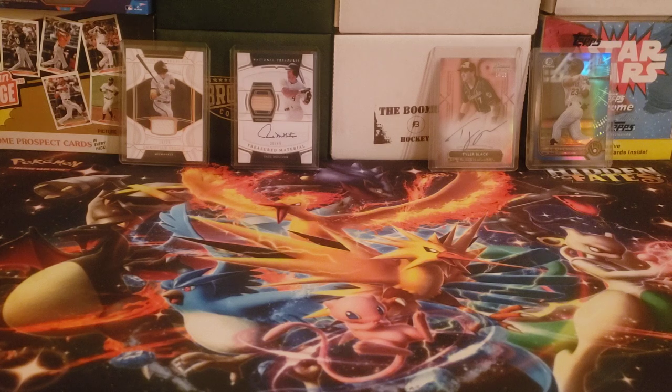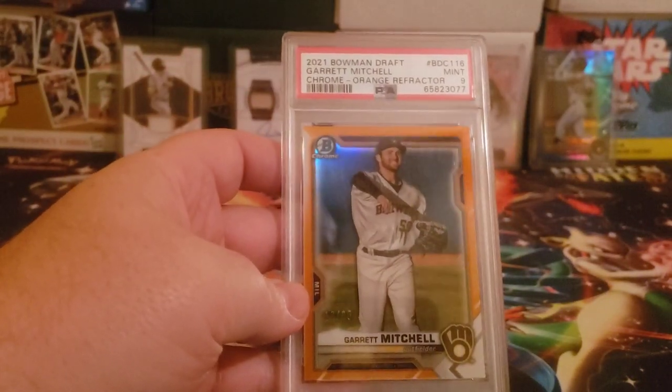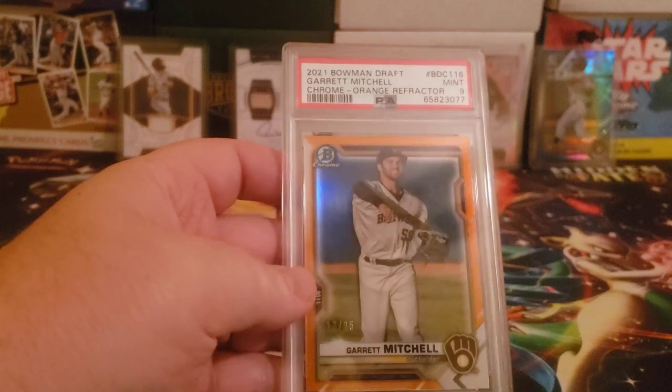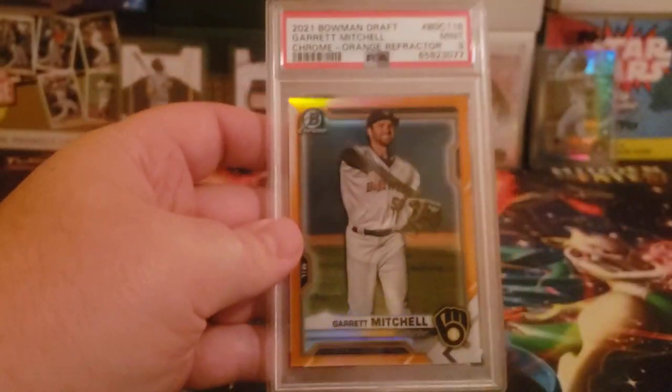And then finally, another fairly expensive pickup. I don't think this was less than the cost of standard grading from PSA. This is a PSA 9 Garrett Mitchell from 2021 Bowman Draft. This is the orange parallel, numbered 13 out of 25.